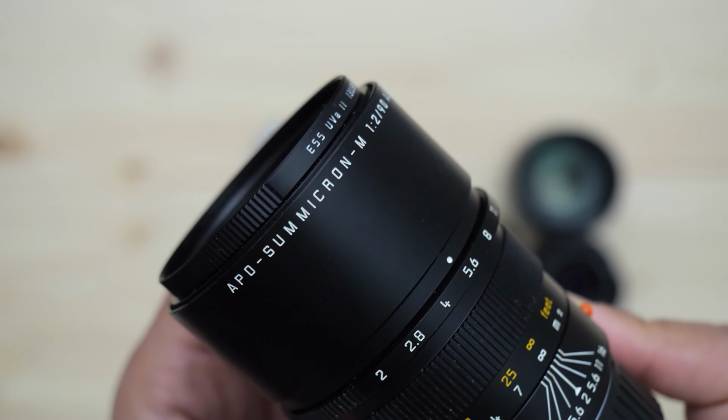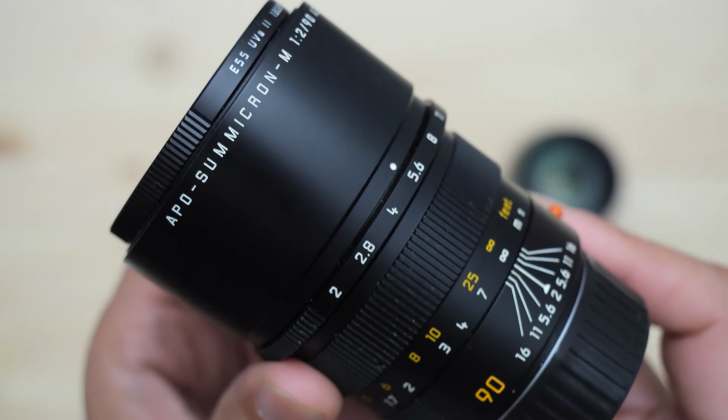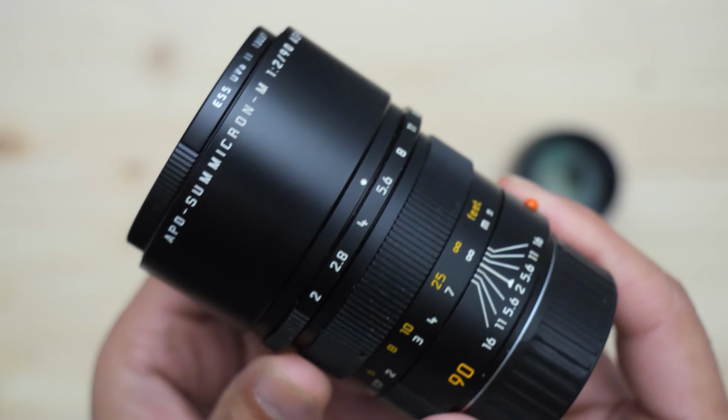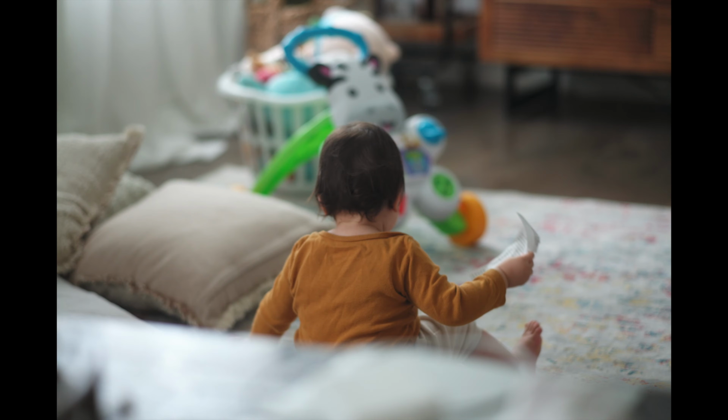With all that said, now in 2024, I found a used copy of it again. It is in very nice condition and the magic is still there. I had to sell a bunch of my cameras and lenses to afford this lens. So why did I buy it again? Well, mostly because now I have a new reason to take portraits.